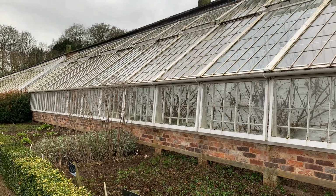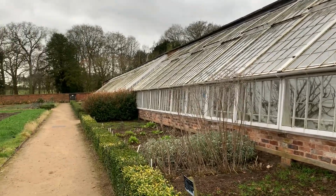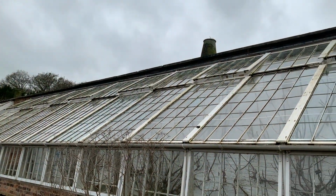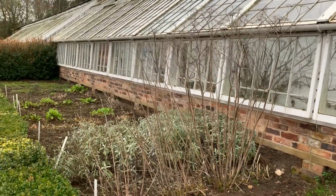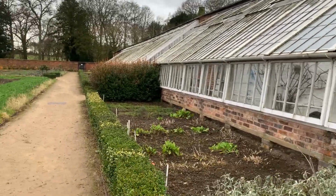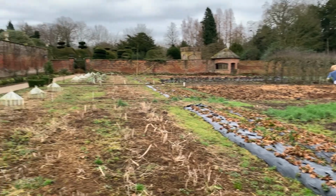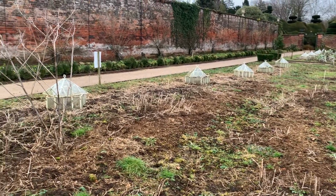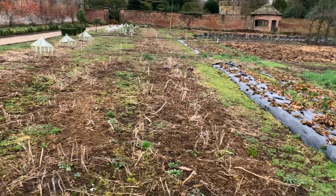Through into the walled garden now, and another row of greenhouses with the chimney pots at the top, a signal that they would be heated. So presumably these would have such luxuries as peaches, ooh yes, nectarines, whatever. The rest of the garden, it's still sleeping. The cloches are there, ready to take whatever crops come their way.